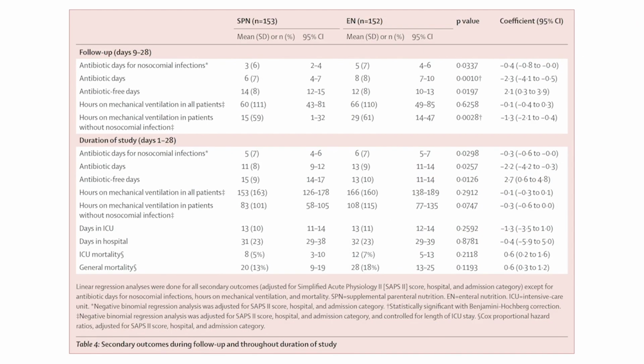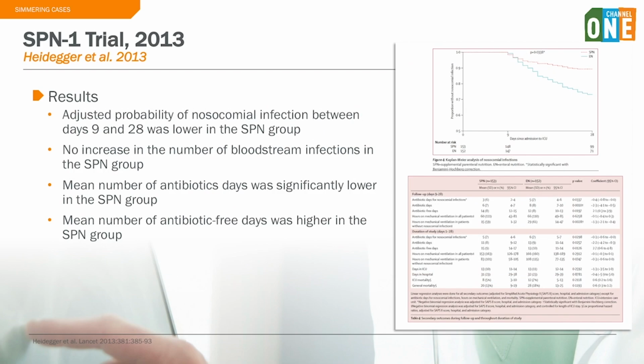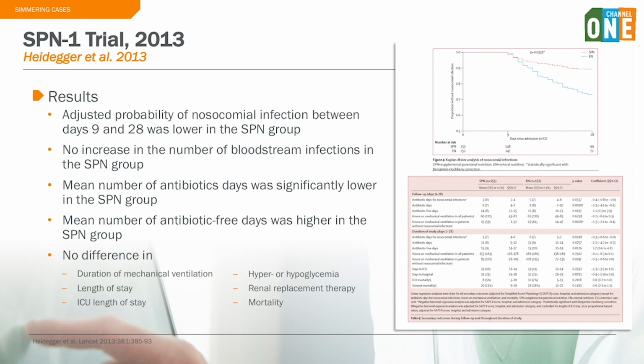The mean number of antibiotic days was significantly lower in the supplemental parenteral nutrition group, and the mean number of antibiotic-free days was higher in the SPN group. They also found that there was no difference in the duration of mechanical ventilation, length of stay, ICU length of stay, hyper or hypoglycemia, renal replacement therapy, or mortality.